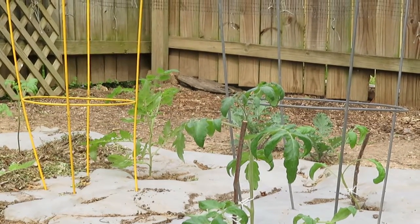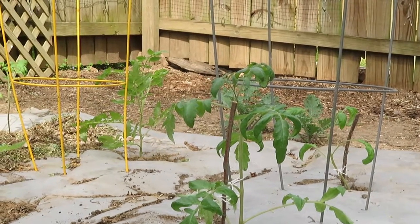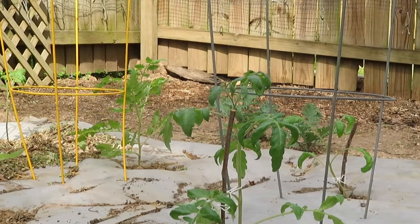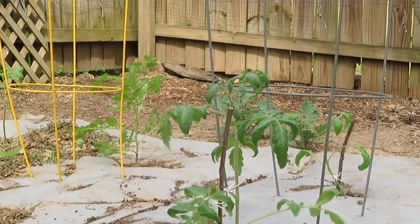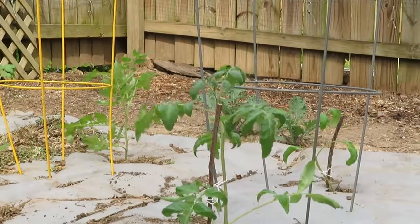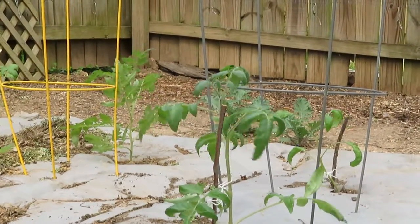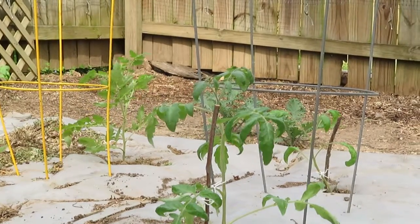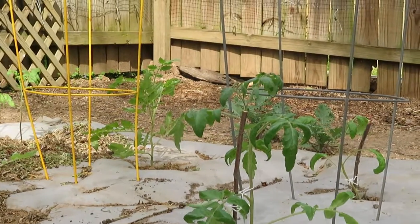And let me think, which one did I miss? Oh yeah, I think it was the Paul Robeson, which is a large tomato. It's a really large tomato, and it's a reddish purplish tomato. Last year I got like a 3-pound tomato from it. But I like those because they're just fun to grow, and it's fun to get a humongous tomato every now and then.